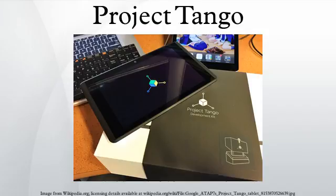Project Tango apps are distributed through the Google Play Store. Google has encouraged the development of more apps with hackathons, an app contest, and promotional discounts on the development tablet. Devices: as a platform for software developers and a model for device manufacturers, Google has created 2 Project Tango devices to date. The Yellowstone tablet.